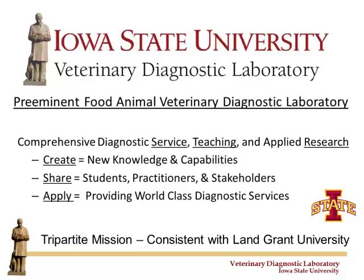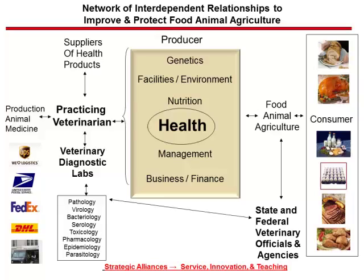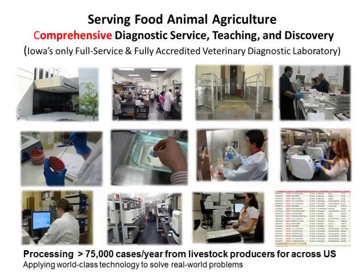And really, the primary focus of what our team tries to do and be is one of the preeminent food animal veterinary diagnostics labs in the country. So our core emphasis is serving food animal agriculture. And our direct clients are the practicing veterinarians, so we serve the veterinarians who then in turn are working directly for the producers.